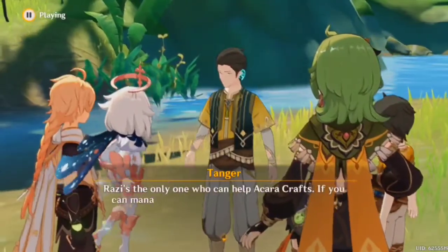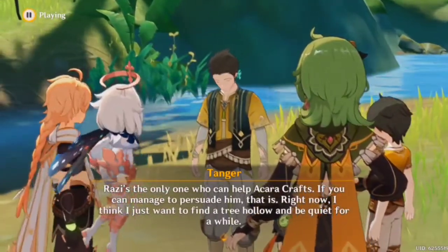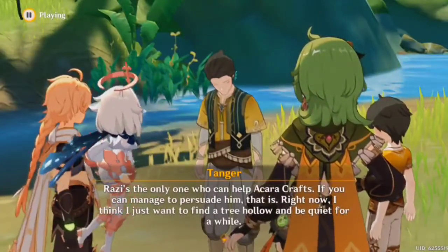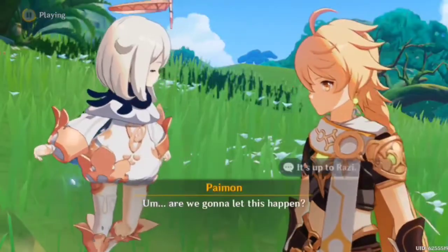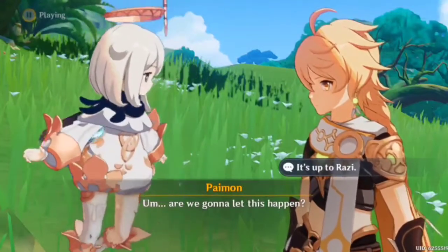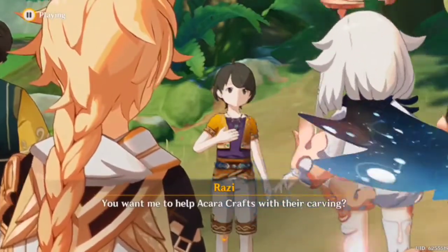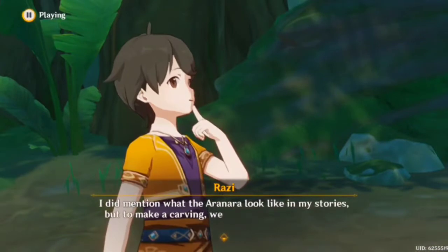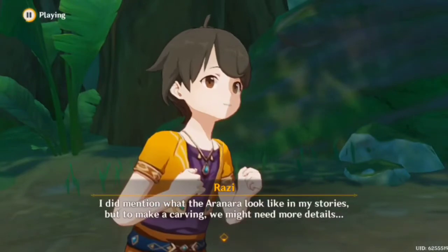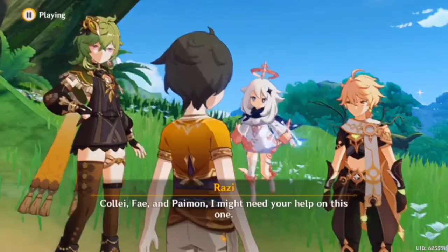Razi's the only one who can help Akara Crafts. If you can manage to persuade him, that is. Right now, I think I just want to find a tree hollow and be quiet for a while. Are we gonna let this happen? You want me to help Akara Crafts with their carving? Well, I did mention what the Aranara look like in my stories, but to make a carving, we might need more details. Collei, Traveler, and Paimon, I might need your help on this one.